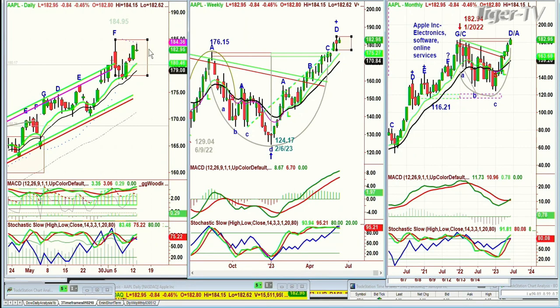So is Apple telling us that we're getting really close to some kind of a digestive phase where maybe the 184 to 180... Oh, it didn't make a new high.